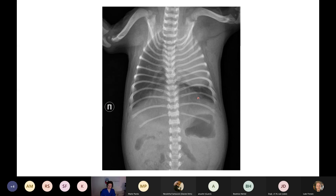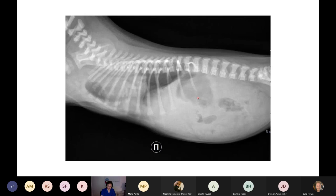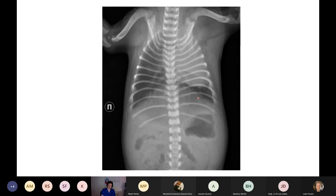So the reason why I included this set of radiographs is I thought they were pretty tricky to interpret, particularly this lateral view. I just wanted to make you guys aware of this condition called congenital lobar emphysema, and just have a little chat about how the patients with congenital lobar emphysema normally present and what sort of changes you'd expect to see on radiographs.